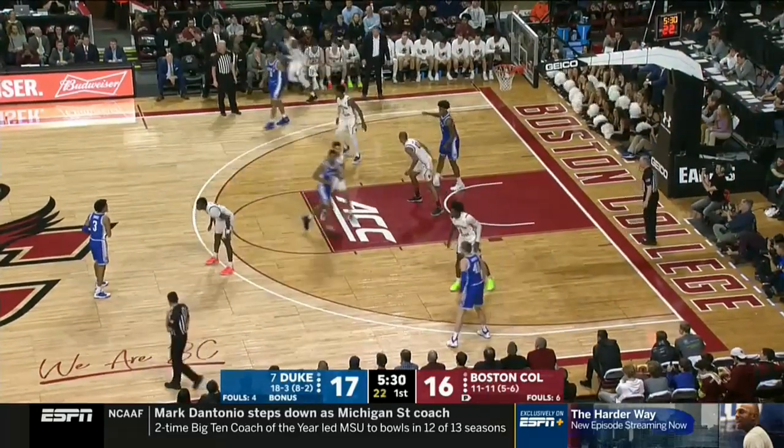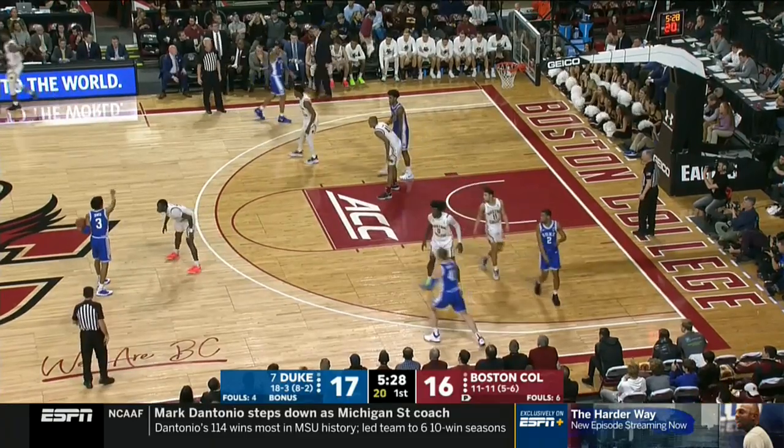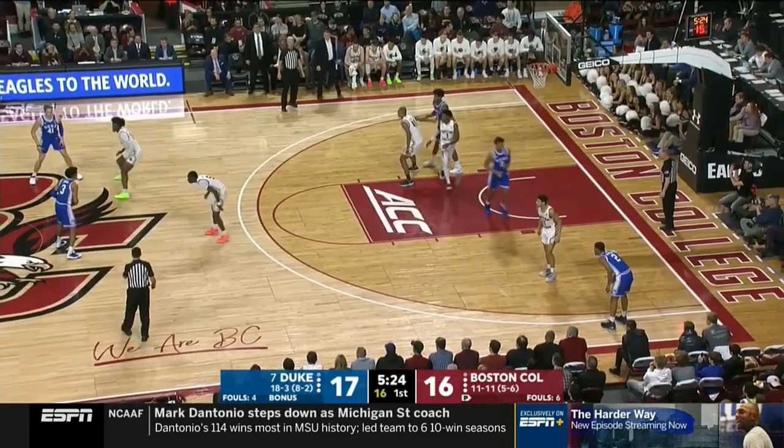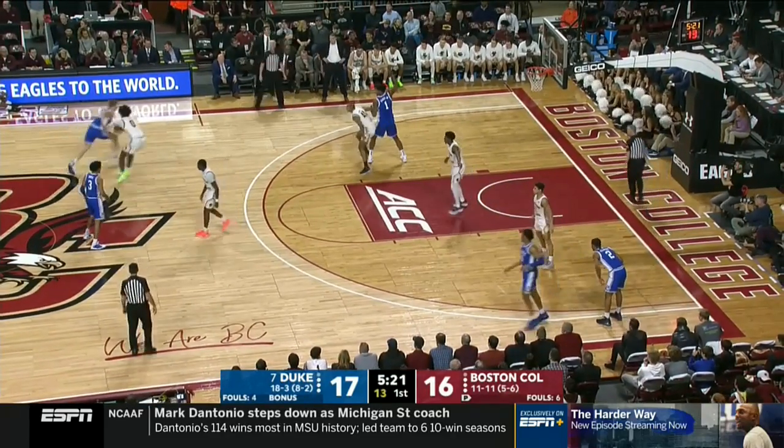I still go back. I mean, this was a while ago in the game, but the offensive rebound, put back, and then a steal and 2 points from the foul line for Cassius Stanley. That seemed to just turn this thing around.